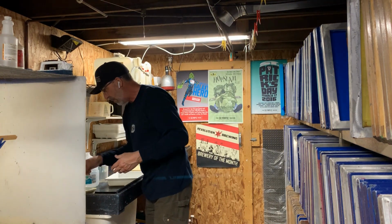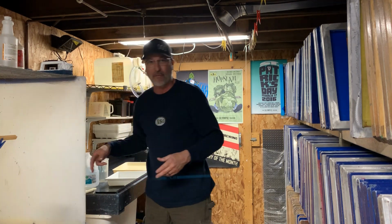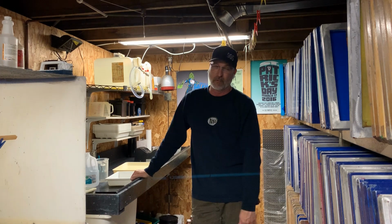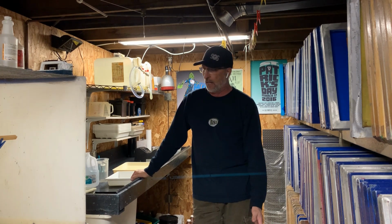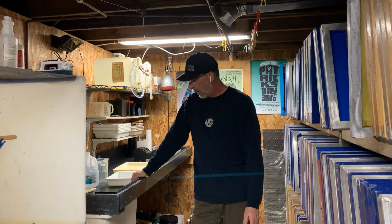We'll get these washed up here, and we'll try to get them dried real quick this afternoon, get them on the scanner. I got the weekend. It's supposed to be really crappy this weekend, so I'm planning on making some prints, spending some time in the darkroom here. Tomorrow's Good Friday.